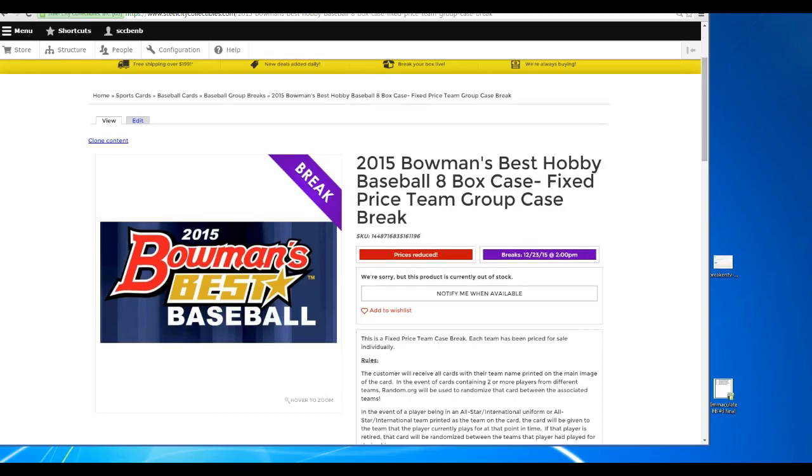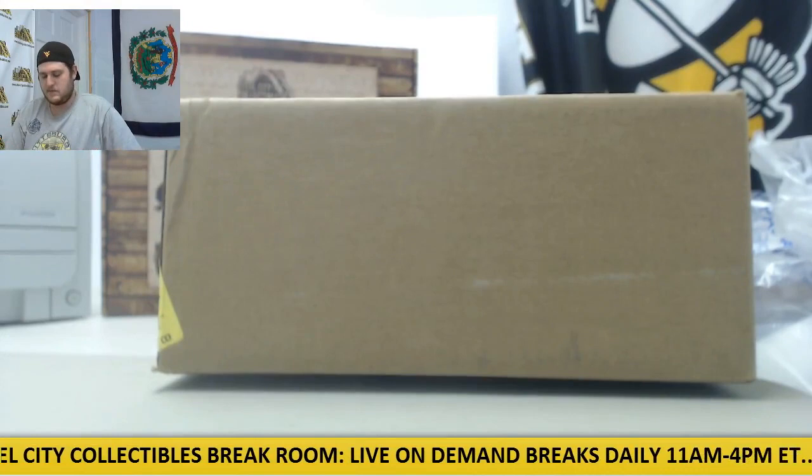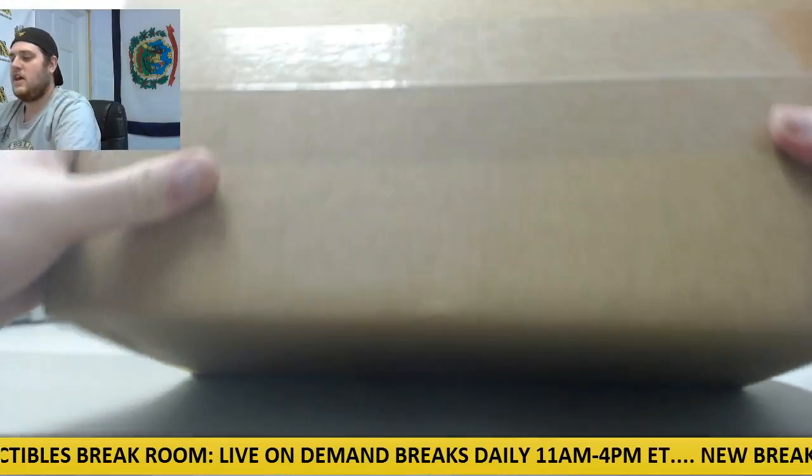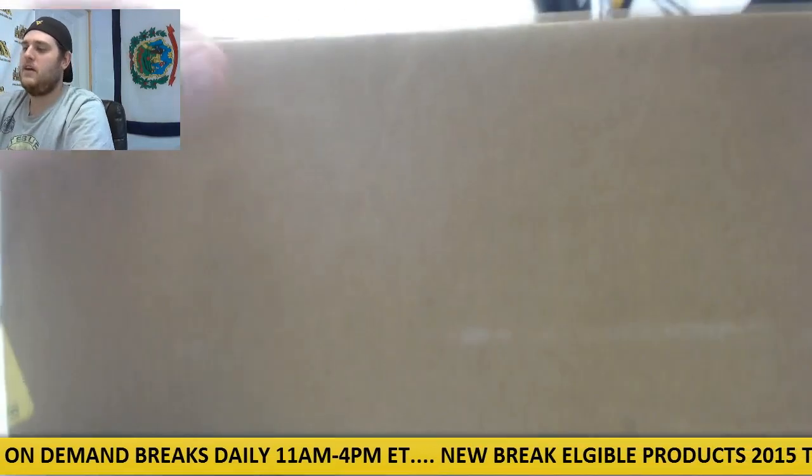All right, everybody, let's take it back to the sealed case. This is a pick your team group break, so you should know who you have. No randomization of the teams. Take you around the case real quick. Sealed case, just pulled from the back.